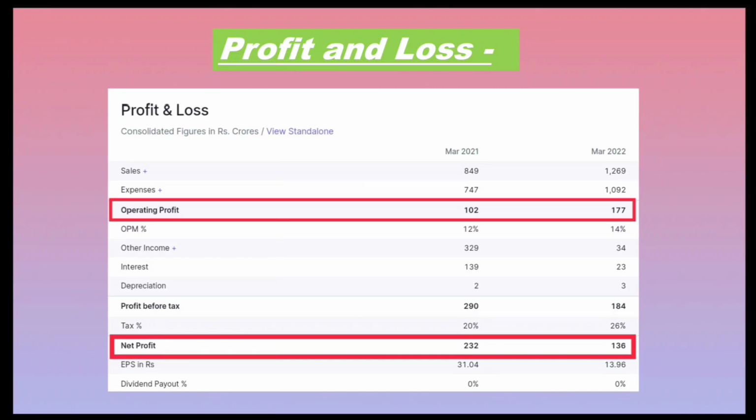So the net profit in March 2021 was more than March 2022, just because the company got other income amounting to 330 crores, and the company's interest is also more, which is around 139 crores. So this results in more net profit as compared to March 2022. So this is the overall profit and loss account of the company.